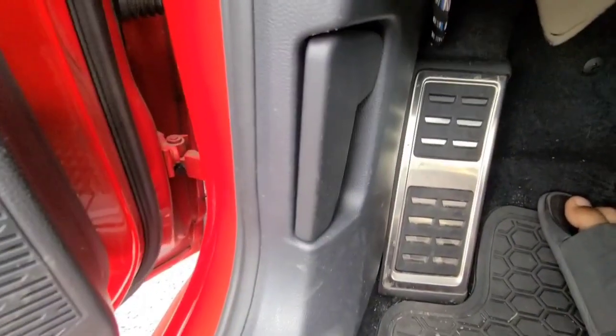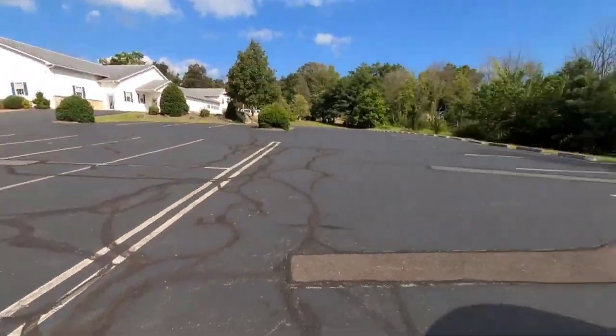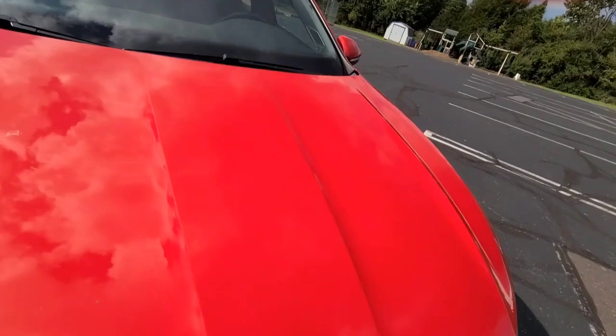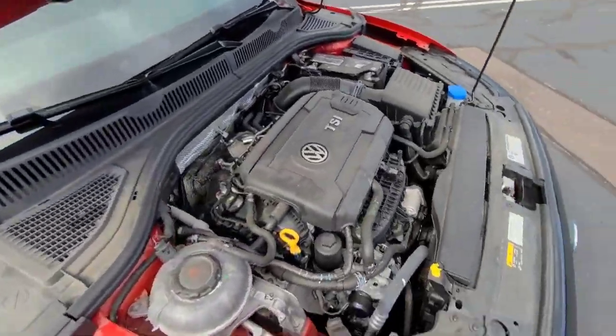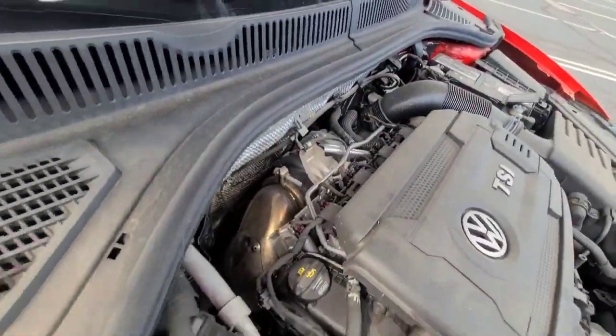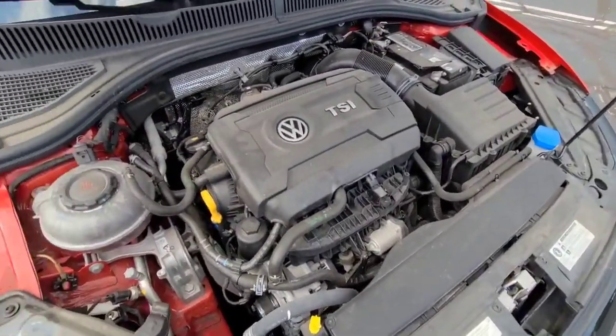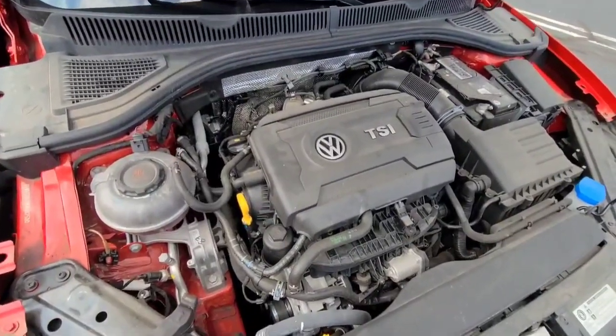Well, I would assume this is to pop the hood. There's no label on it. I have yet to actually even look. Let's see. So, standard 2-liter turbo in the back. I'd rather a turbo be in the front. It's easy to access, or if you want to get a bigger turbo, any modifications, I think, is easier if the turbo's in the front.